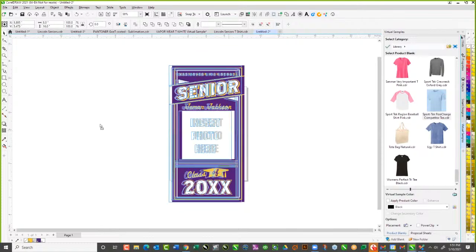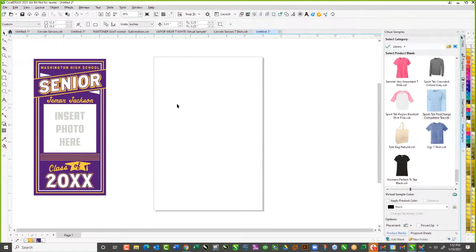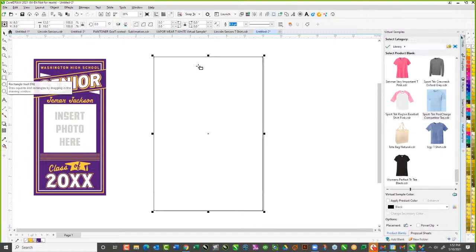Okay. So the first thing I'm going to do is change my page size over here in Corel, or do the same thing in Illustrator, to 12 by 18, and this is in portrait. Then a little trick: if I double click on my rectangle tool, it's gonna put a rectangle as the farthest back object in the design.